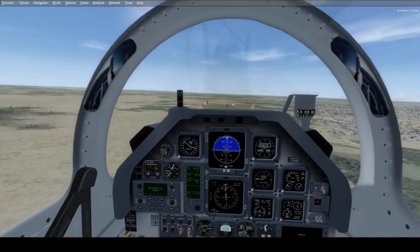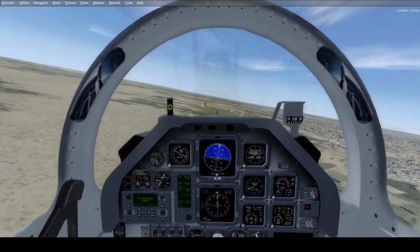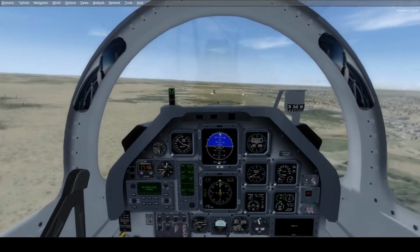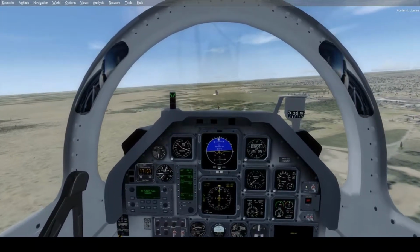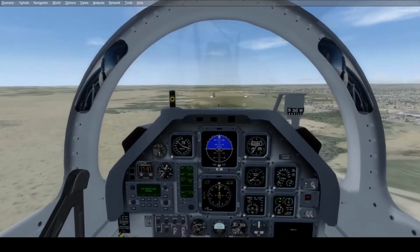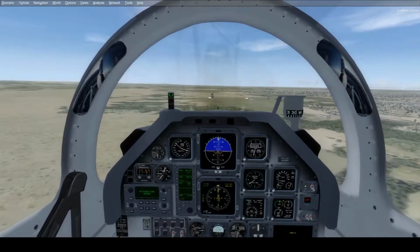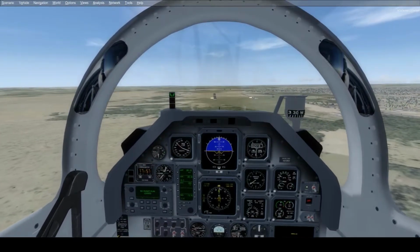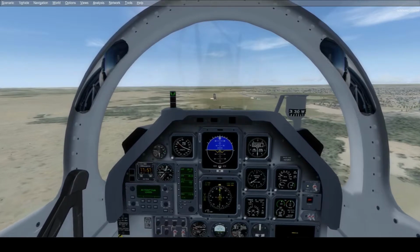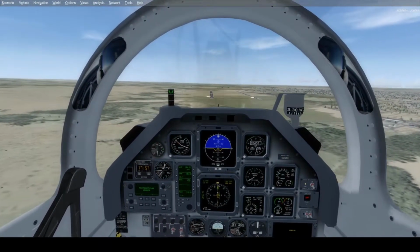It's about 25 torque at this distance. Should give us a good approach. We want to be at 120 knots until 3/4 mile, and then we go flaps land. We're looking good, nice and stable.